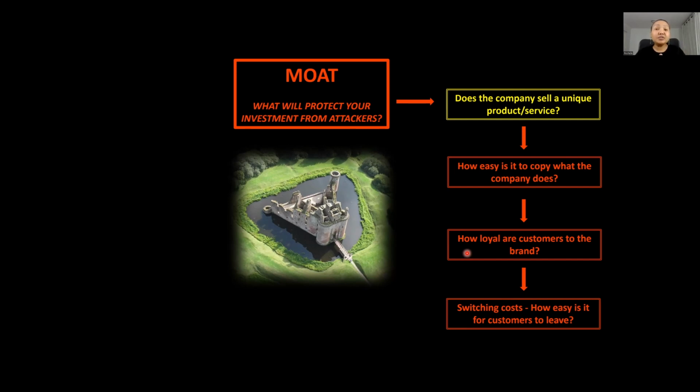Switching cost. Switching cost is how easy or hard it is for your customers to leave the business. Think about retailers. If you are in a mall and you need to buy a black t-shirt, you can choose Pick and Pay Clothing over Woolies in a heartbeat. Okay, it's easy to leave. But think about software companies. If you've built your entire business on Microsoft, or on iOS, software companies are not that easy to leave. So Palantir is another company that I really love. Not easy to leave. If you've built your own business from the start on that software, it's not easy to leave. So for any company that you are invested in, check in your portfolio: how easy is it for customers to leave my company?